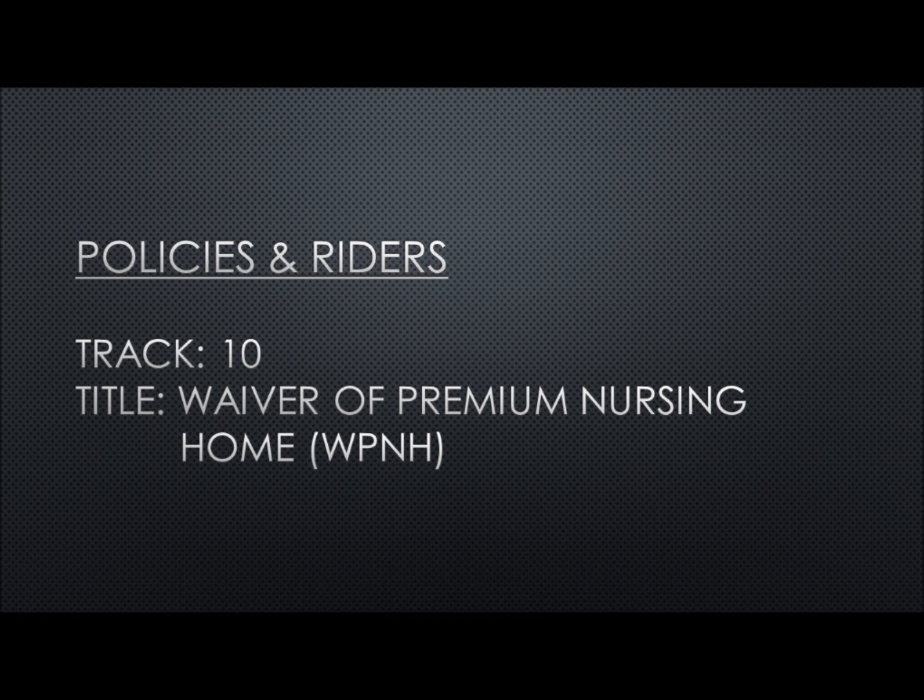Moving on now to the waiver of premium nursing home rider. This rider is a favorite of the excellent salesman Brad Tomat. If you don't know who he is yet, you will soon know who he is. He's the owner of the Tomat Agency. But Brad Tomat, when he completed a training with the Wittenberg Group here about a year and a half ago, he talked a lot about this rider and how much he liked it.